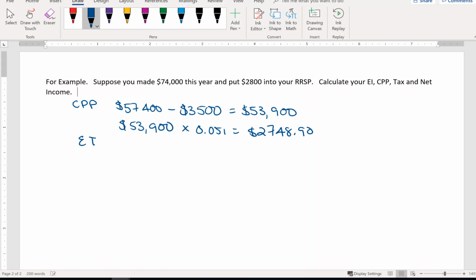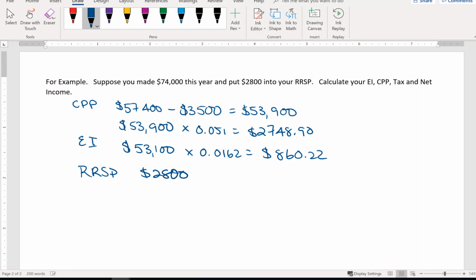$2,748.90. Your EI has a maximum amount of $53,100, and since you made more than that, we're going to use that amount to calculate your EI. This is done at a rate of 1.62%. So when we calculate that, that comes to $860.22. Now don't forget that you also had your RRSPs, and that was $2,800. So the three big deductions from your gross income would be your RRSPs, your EI, and your CPP. Then when we calculate your federal and provincial taxable incomes, we'll take off the basic personal amounts for those.